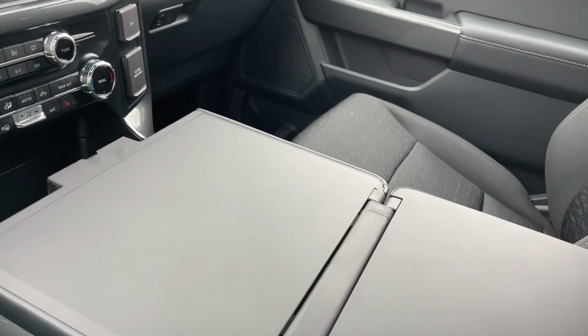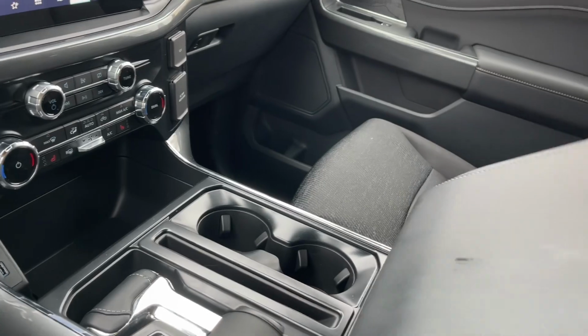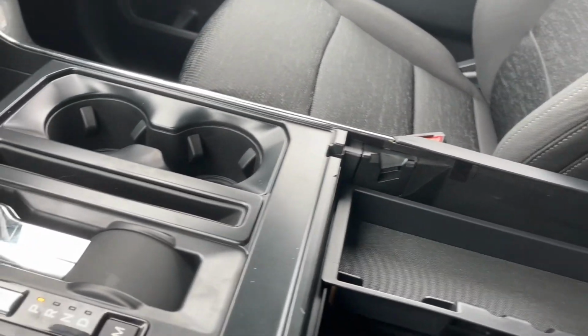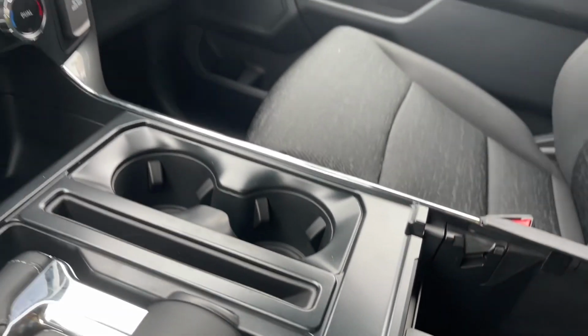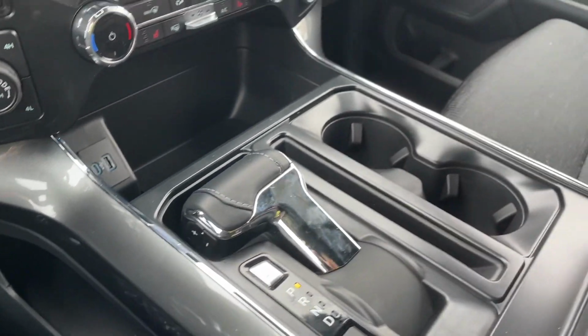So now you can have your lunch or go to work or work on your computer, whatever you want to do. But you still have your storage, which is really nice. Just push this, and underneath you've got a nice little bin. Open that up, lots of room down below, plus outlets to plug in, and then you just bring it down. You want to bring this back up, just press the button and up it comes.